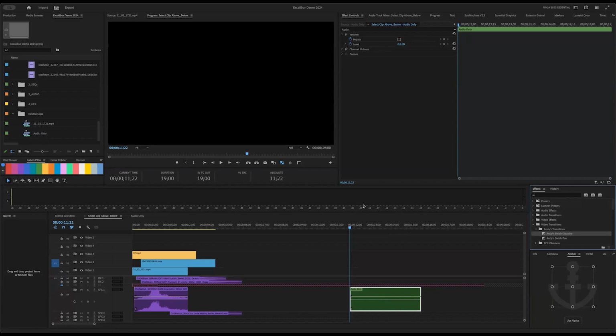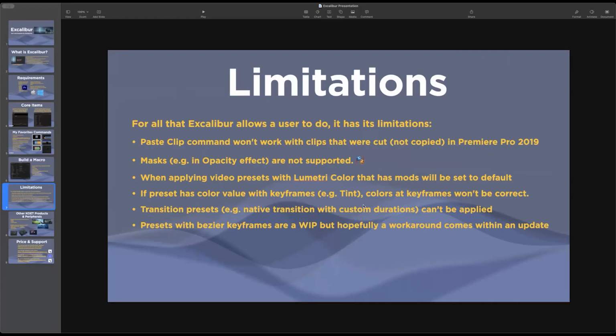It won't acknowledge that transition because it's a limitation in the API. And also, one of the things that's a work in progress, hopefully there'll be a workaround at some point, is adding presets with Bezier keyframes. I know a lot of people who do animation within Premiere, they like to have their keyframes a certain way. So unfortunately, it's not as possible yet, but hopefully in the near future it will be. So that's something to definitely look forward to.